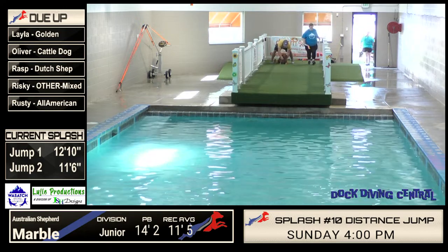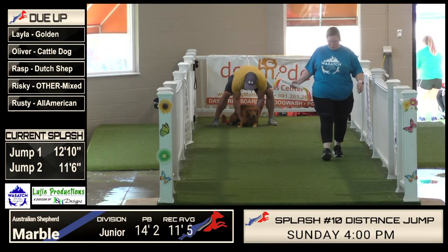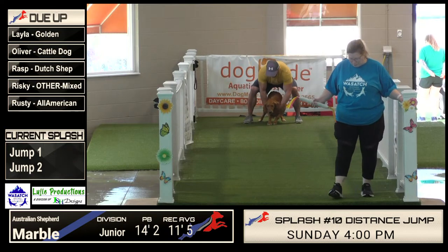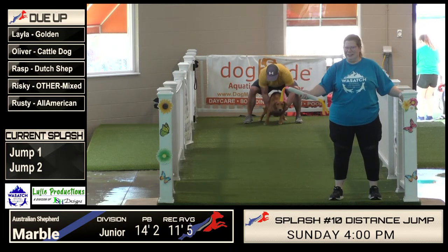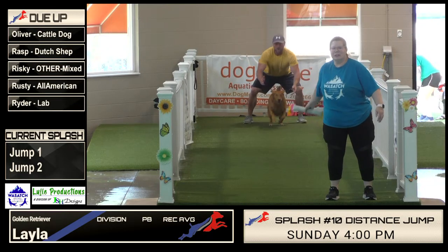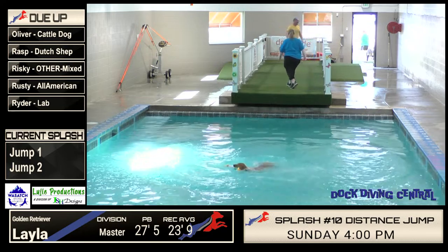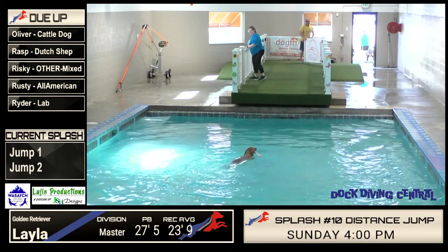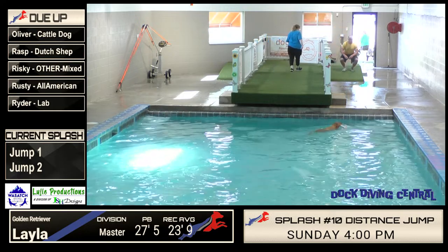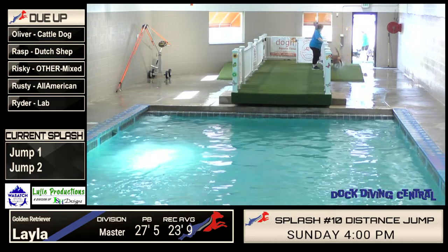Guest handler Mary Beth on the dog coming up here now for Little Miss Layla. Is that Brian back there? I can't even see him. That is Brian back there holding on the back of the dog. Little Miss Layla and Mary Beth. Jump number one coming over here. Jump number one for Layla gonna come in at 18 feet 2 inches. 18 feet and 2 inches on jump number one.